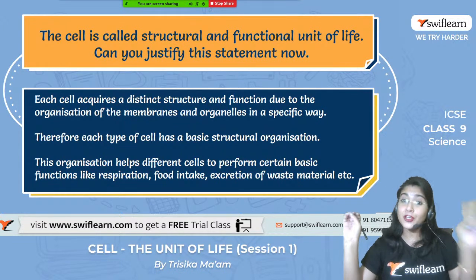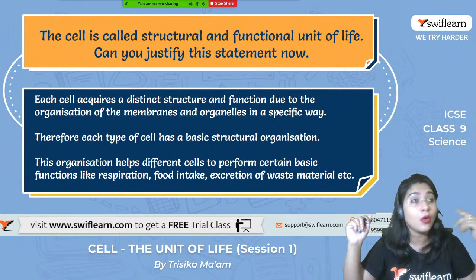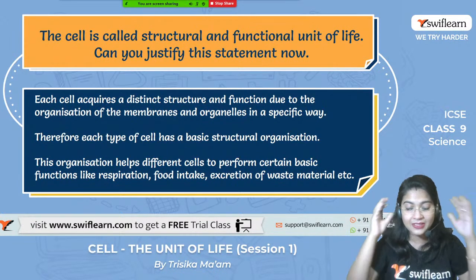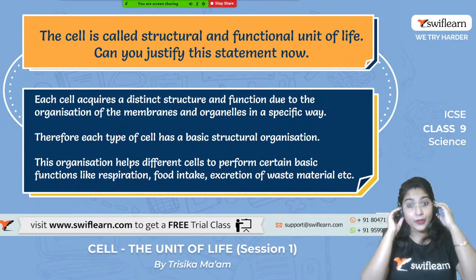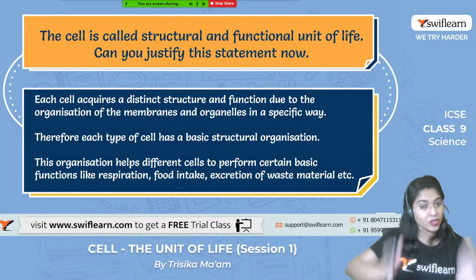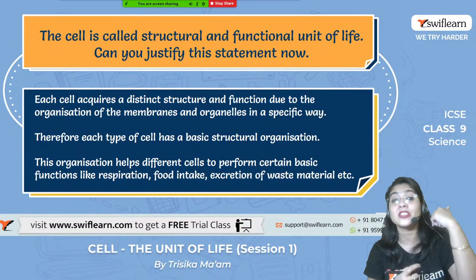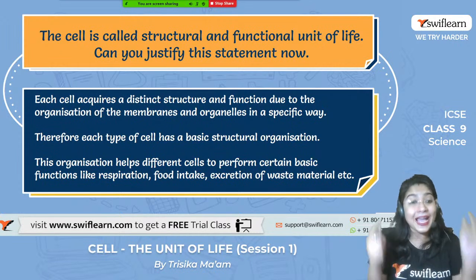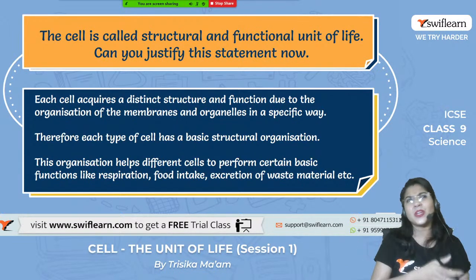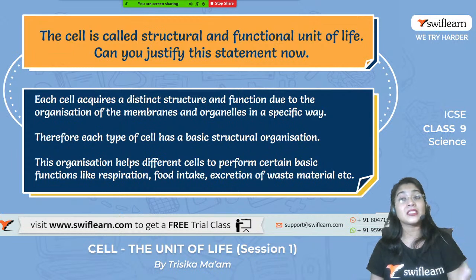Okay. Now for 2 marks you can get another question: the cell is called the structural and functional unit of life, now justify the statement or give a proper reason. Why is the cell known as the structural and functional unit of life? What will you answer there? As the cells are arranged with each other to give a proper structure to all the living organisms, that is why we call the cell the structural unit. Yes, because it gives a distinct structure to the living organism. And as the cells perform the very basic functions of all living organisms, like respiration, excretion, nutrition and transportation, that is why we can say that the cell is the functional unit of life.